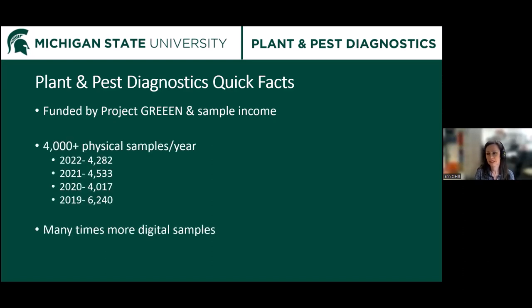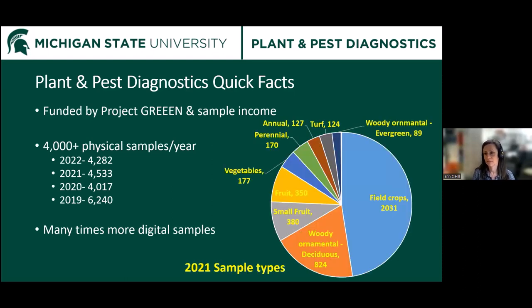Every year, the MSU Diagnostic Lab handles over 4,000 physical samples. Those are things that get mailed in or dropped off to the lab, but we handle many times more than that in digital samples that we receive via email, and a few of us also participate in Ask Extension. I'm now showing a pie chart, if you are able to see it, that shows the breakdown of the cropping systems that are represented by the samples that we get each year.